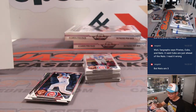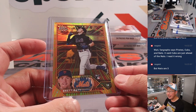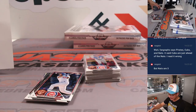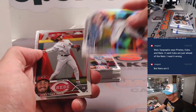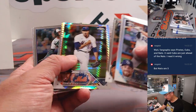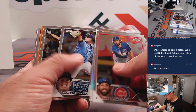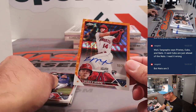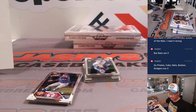Brett Beatty, radiating rookie. Nice. That's for Joe and the Mets. I think he got optioned back to AAA, but I think he still has some upside there, and those are short prints, one per case. Case hit, so it's always nice to have that. And there's Logan O'Hoppe. This is one to hold as well. 19 out of 25 orange wave autograph for the Angels. Kenny with the Halos.